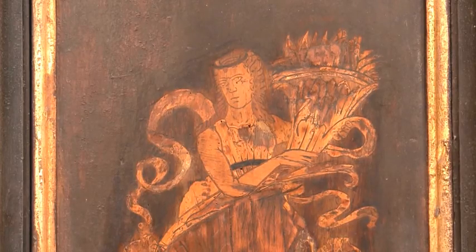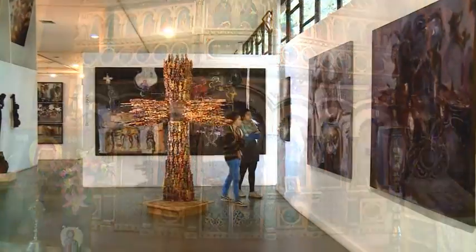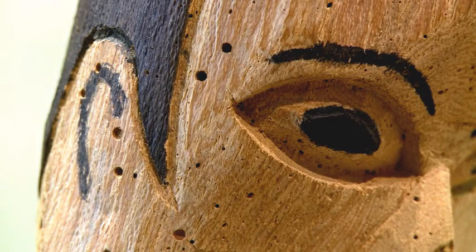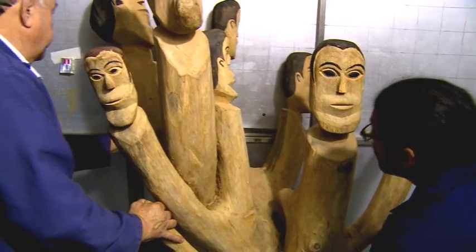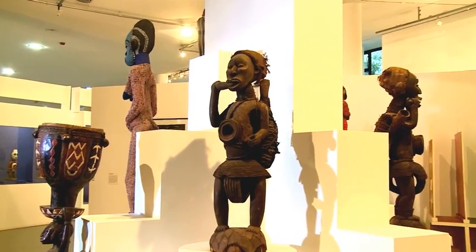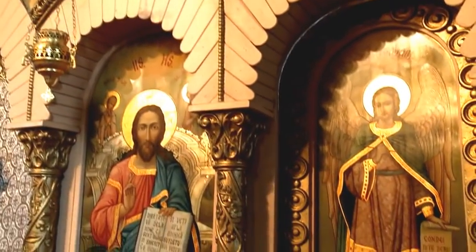Artifacts form an important part of a country's cultural heritage. They're inherited from the past, admired in the present, and need to be preserved for the future. Over the years, these precious objects are subjected to environmental and physical damage. Radiation techniques are being increasingly used throughout the world to preserve them. Gamma irradiation can clear works of art of insects and mold without the use of chemicals. They can be returned to museums and churches straight after the process, free of the pests that could have destroyed them or infested other wooden objects.